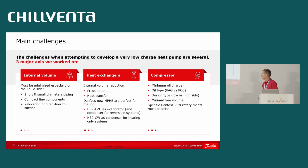Super important is your heat exchanger selection. Here you want a heat exchanger that has been designed for the job. You want a high press depth so that you have low free volume in between the plates. You want high heat transfer so you don't need to use so many plates in the heat exchanger. And Danfoss has some new heat exchangers that are really perfect for that job. I'll come back to that later.